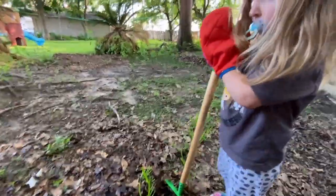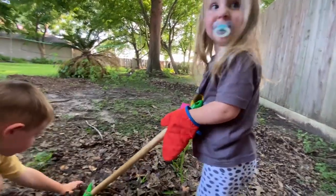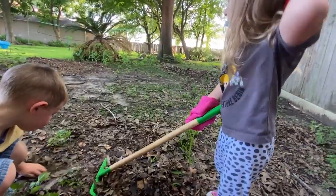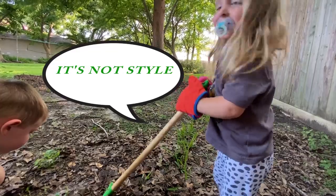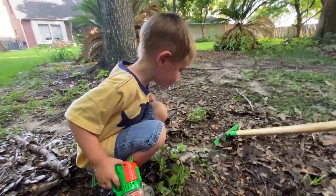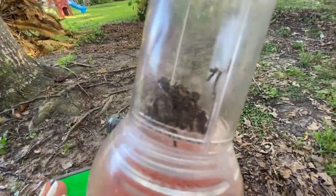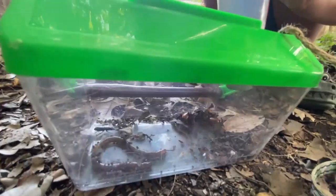Good job, sissy. Well, why are you using the oven mitts? Is it hot? It's not hot. Okay. Is it just for style? It's not for style either? Okay. What? Oh, is that one? It's another earwig. Another big one. Yep, he got him. Okay, I'm double man. Nice work.